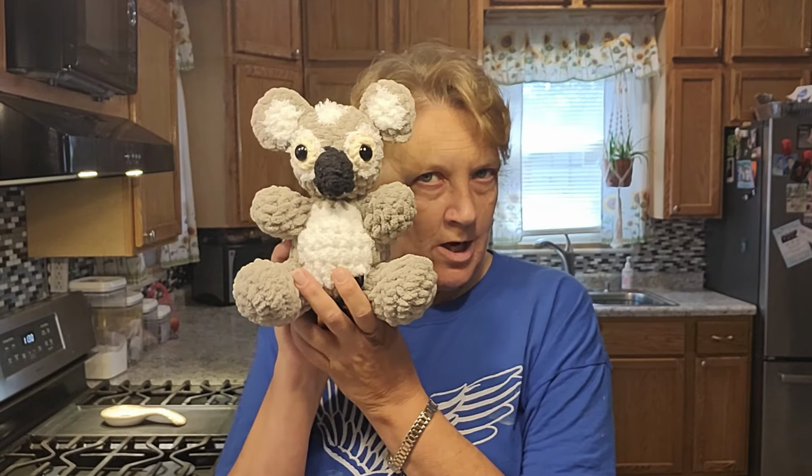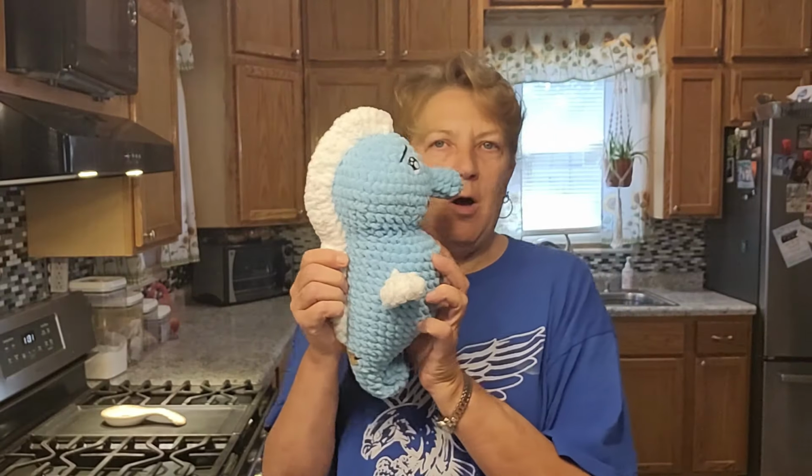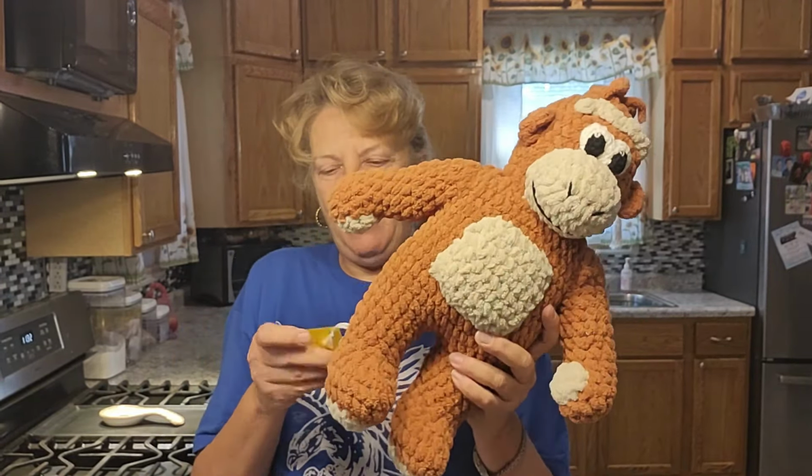Or it could be a mouse. Mouse cat. And it is $12. 1 little axolotl. It'll be $12. 1 koala for $20. I have 1 giant seahorse. And that is $35. I have 1 smaller seahorse. And he is $20.